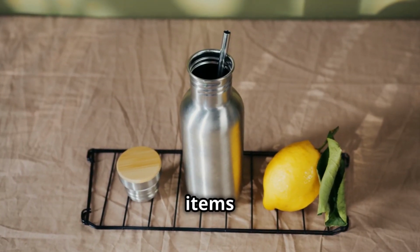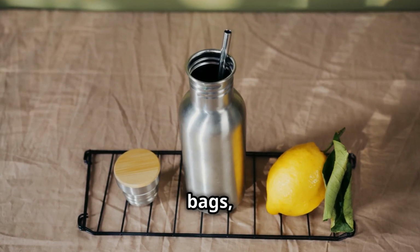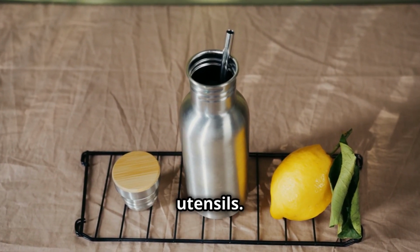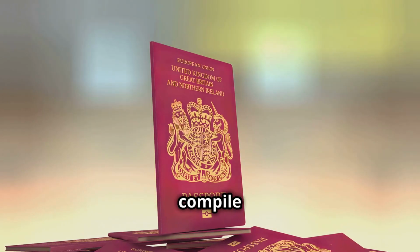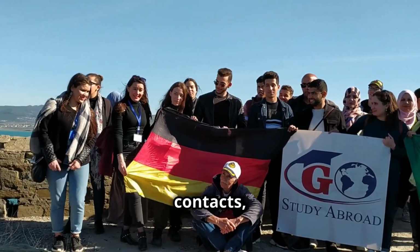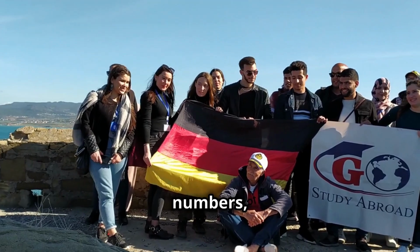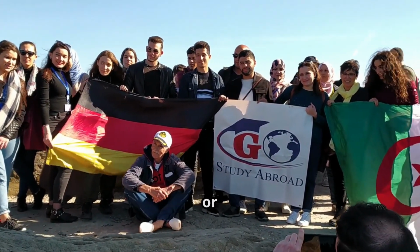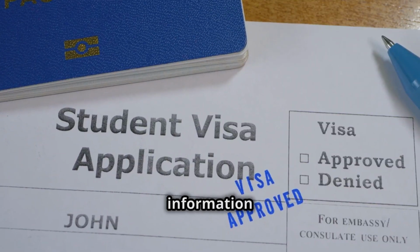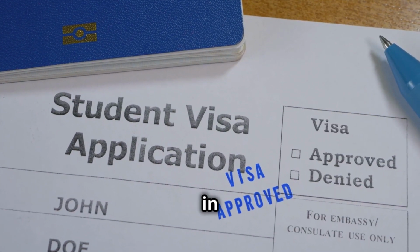Don't forget reusable items such as a water bottle, shopping bags, and utensils. These are very handy and environmentally friendly. Lastly, compile a list of emergency contacts, including local emergency numbers, your country's embassy or consulate, and contact information for your university or program coordinators. Having this information readily available can be crucial in times of need.